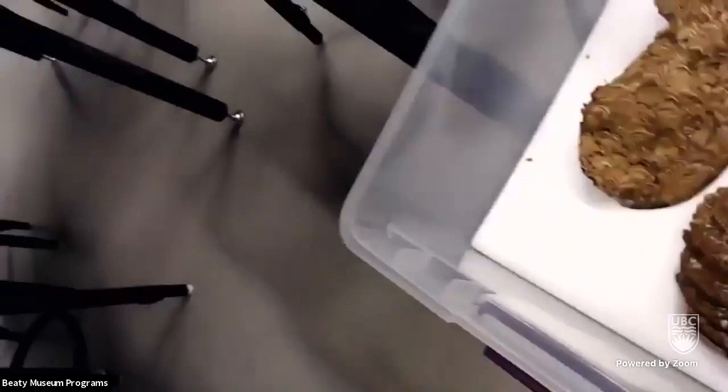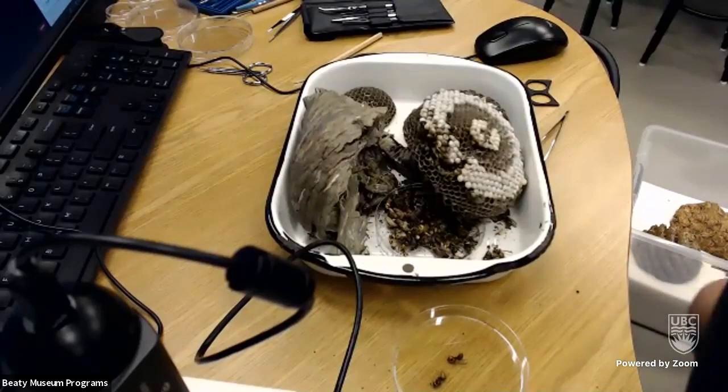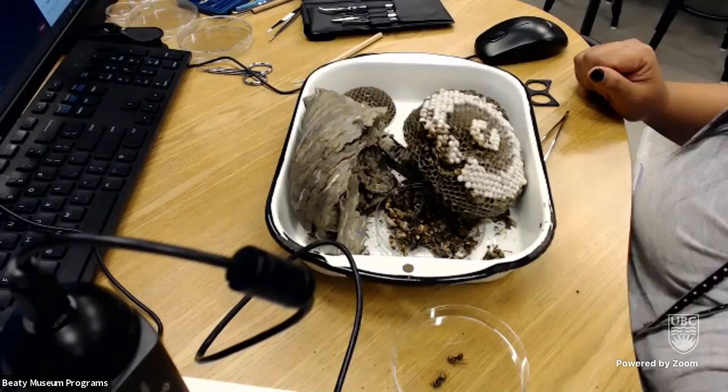For this species, they can go up to 1,000 individuals, and those really big nests that have been documented have gone up to 3,000 individuals in a colony. So really, they can get quite big.